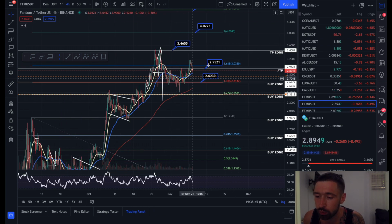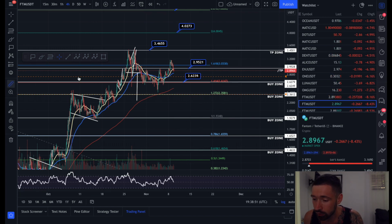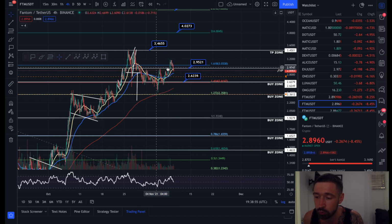So we came up and we hit resistance at the 0.618. We hit our buy zone and we hit our take profit at 2.95. So that was a nice little trade opportunity of about 12%. If you only sold 50%, a great thing to do if it continues to break out is to set a stop loss. So if it rolls over, you lock in the rest of your profits.